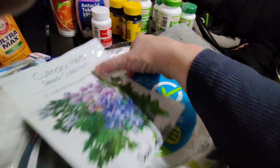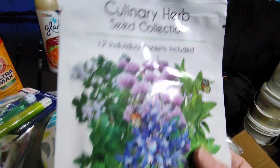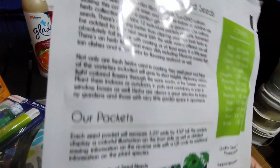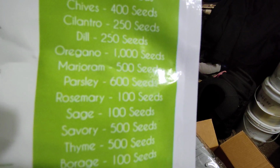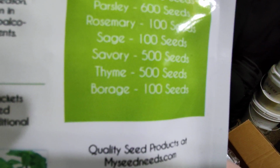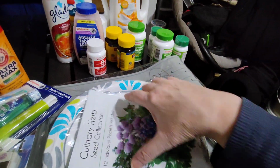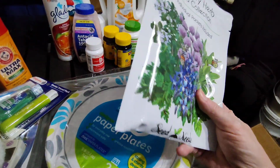And then this is a packet of culinary herb seeds that I ordered. See, basil, chive, cilantro, dill, oregano, marjoram, parsley, rosemary, sage, savory, thyme, and borage. So I'm going to focus on herbs this year in my deck garden, so I think these will be very handy to have. So I'll be planting some of those.